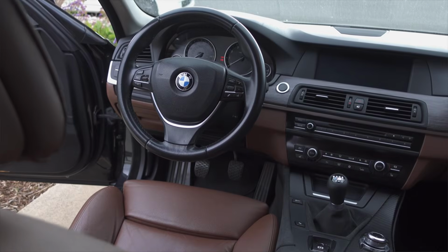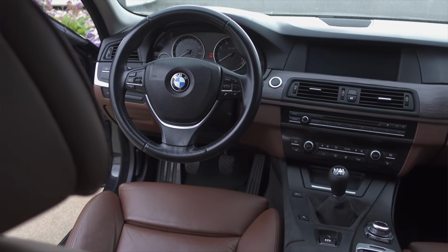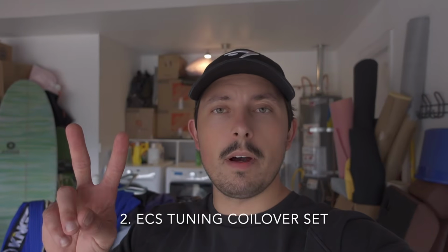But so far, I've done a few videos showing the dash and the front seats and stuff, and it just looks so good in there. And like I said, it's a feeling that I haven't really had in another BMW, so that's why it's on the list. All right, moving on to number 2 would be my ECS tuning coilover set.